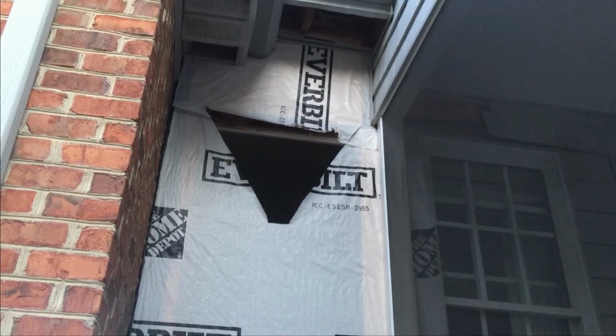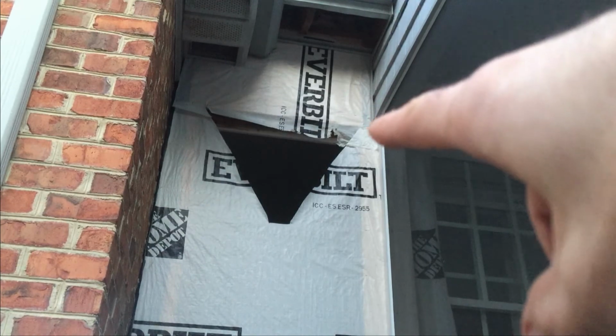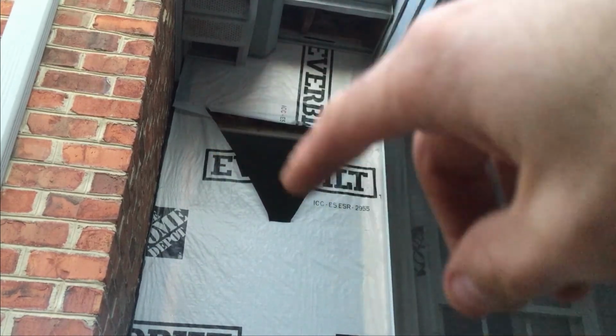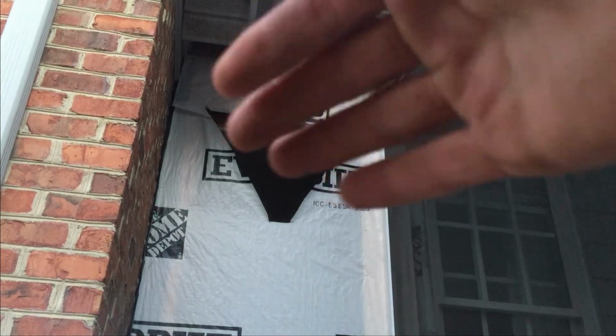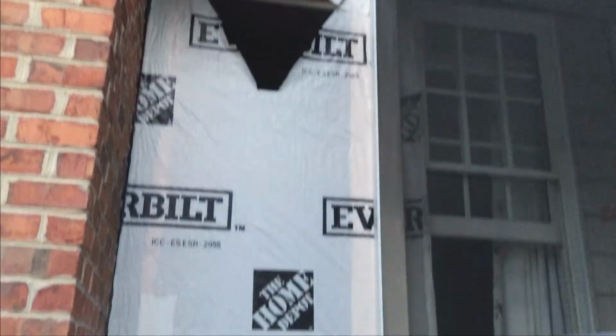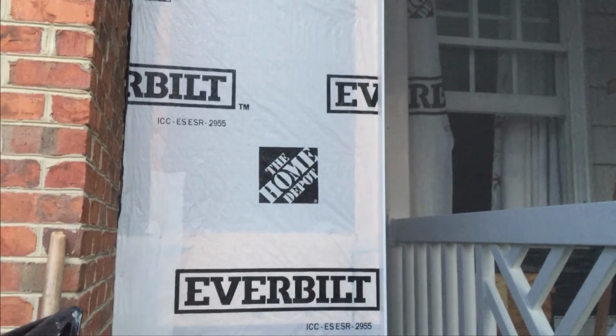Okay, so you can see where I made those cuts up top. I just came about 2 inches or so above that window and cut down. Same thing over here and cut down. Notice this little flap right there. I'm not going to fasten that yet. Again, that's going to go over the flashing. What I want to focus on now is showing you guys down here what that looks like.